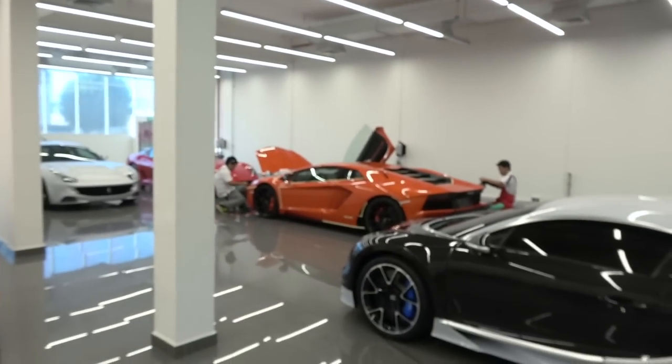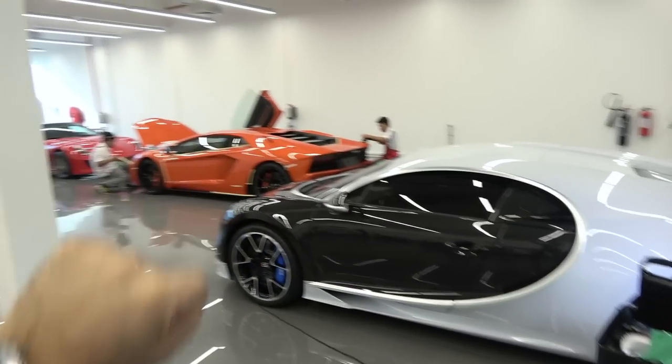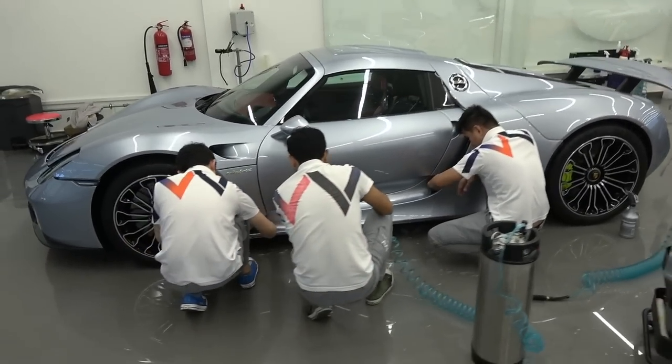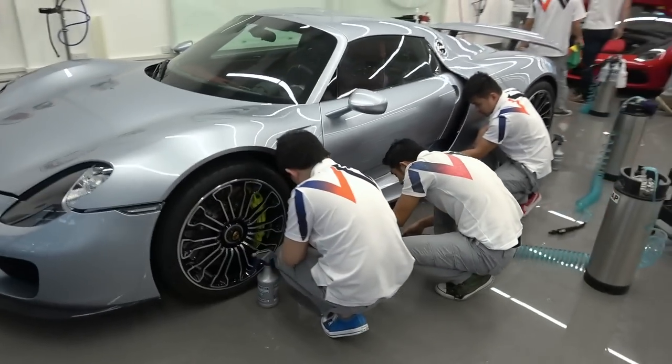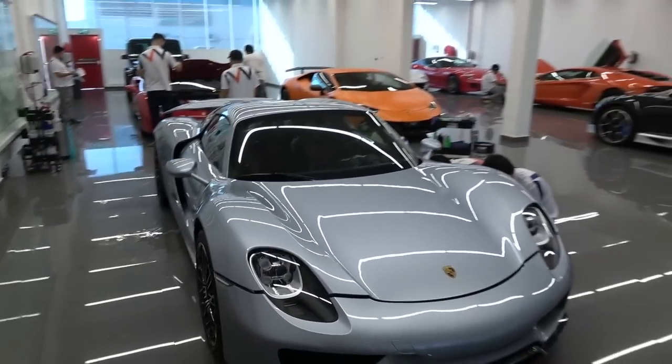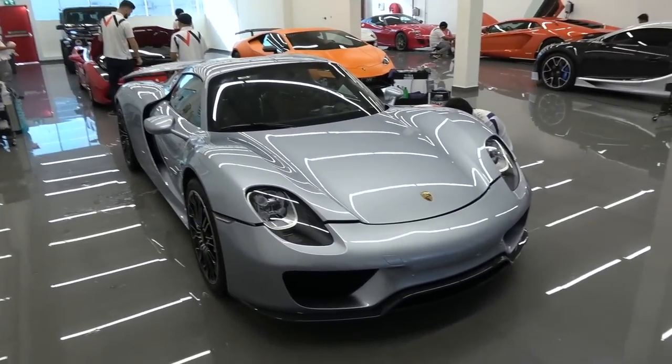918, I just walked past that as if it wasn't there. So here's where I walked in earlier, just to give you an idea of the size of this place. Chiron, Aventador S, 599 GTO, FF. And then I casually walked past this 918, which there is an army of people working on. I bet by the looks of things, the turnaround here is probably quite swift.